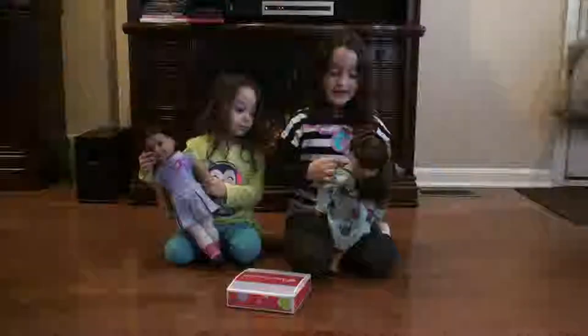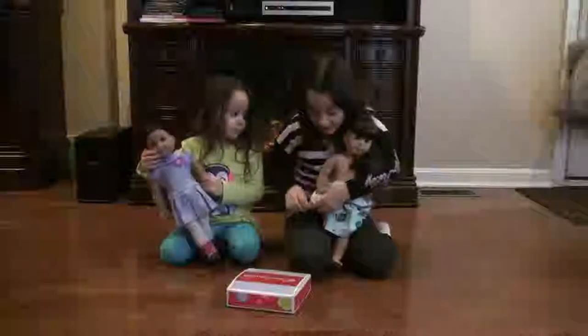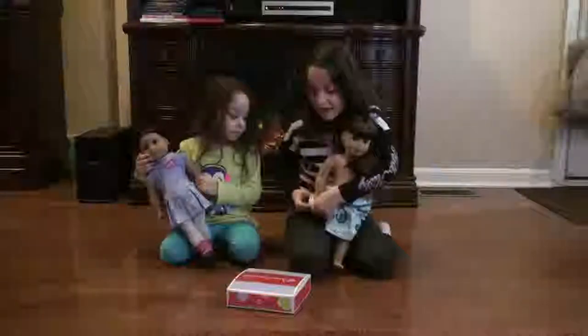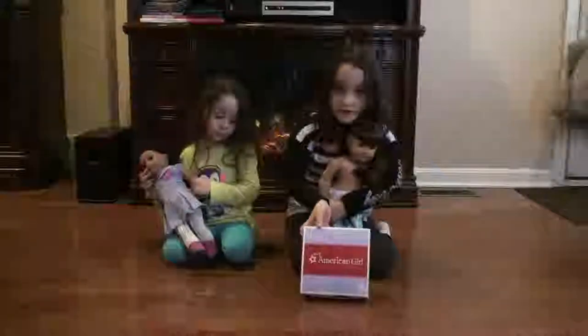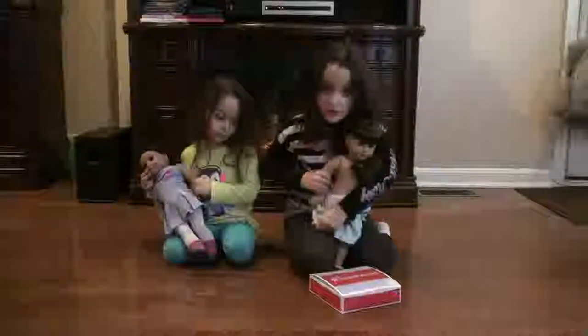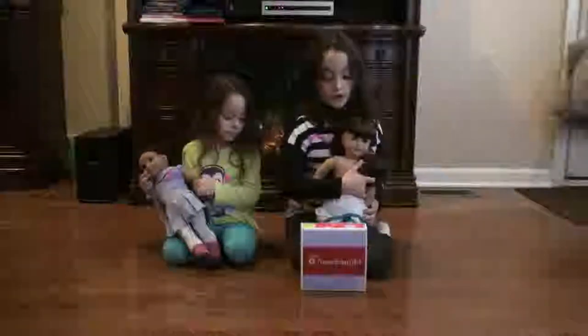Okay, getting her out of her pajamas. So this is the box of clothes. You see it? Oh, don't fall. That's the box of clothes. Why does it keep falling? It says American Girl on it. We could keep looking at the designs.